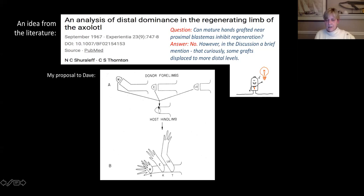And once they formed a blastema, I take, in this example, a wrist, and I just make a little wound here and I graft it right on top. And I do similar with elbow and similar with upper arm. And my idea was that perhaps the wrist would recognize that it's wrist and ride along down to the ankle, the elbow level blastema would displace to the knee, and the upper arm level blastema wouldn't displace at all.